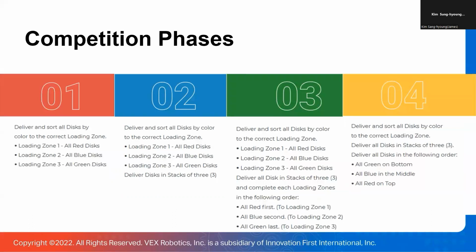In Phase 1, teams should deliver and sort all discs by color to the correct loading zone. All red discs should be placed in loading zone 1. All blue discs should be in loading zone 2. All green discs should be in loading zone 3.